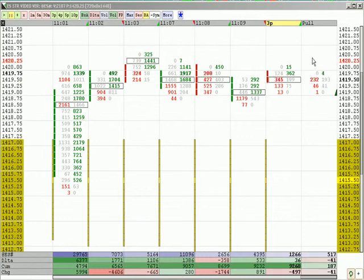If it breaks to the upside, 2,375 is the top of the tail on Friday. We would consider adding another two lot between 21 and that tail at 2,375.